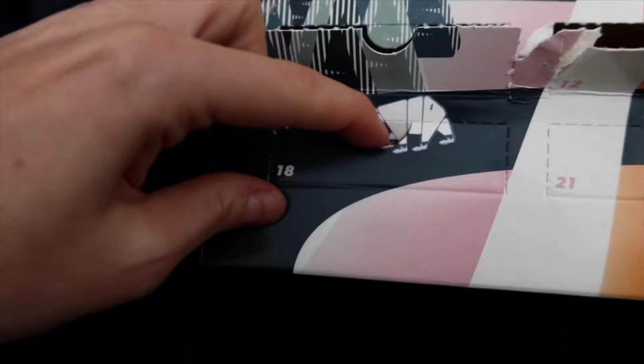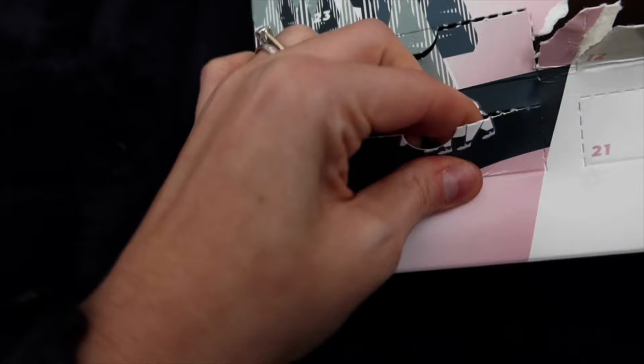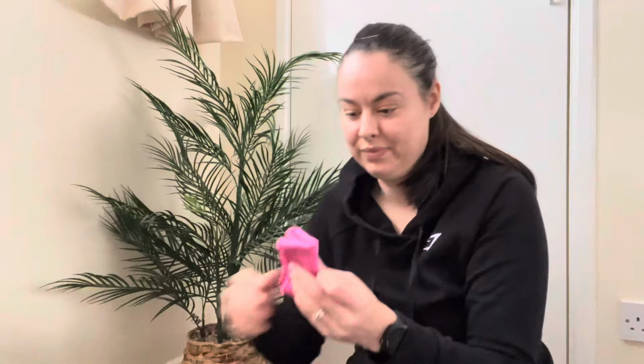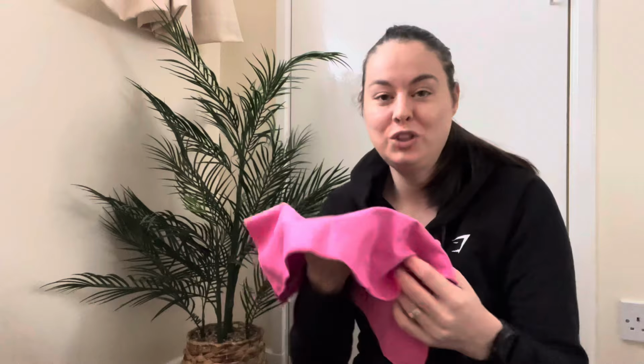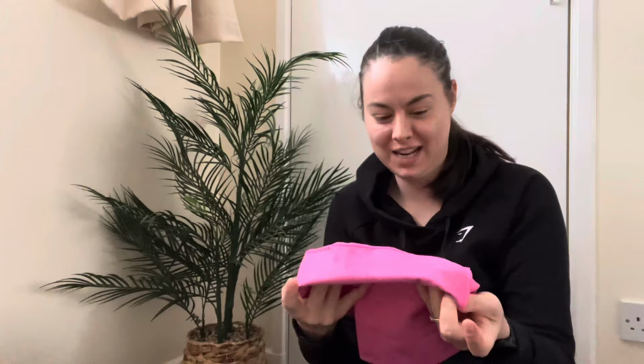We are now on to 18, the first of the bottom row. Let's have a look and see. Oh! Oh, what is this? It's the colour that got me. Pocket sweat towel. Do you know what? This is something I've probably needed my whole running journey and I haven't realised it. This would be perfect to have in a pocket. You know, when you're out running and you just need to wipe your face and all you've got is whatever you're wearing. And it's bright pink.